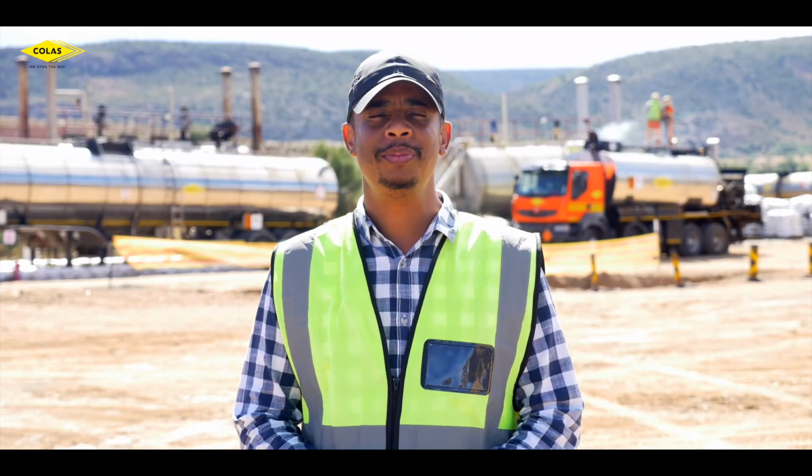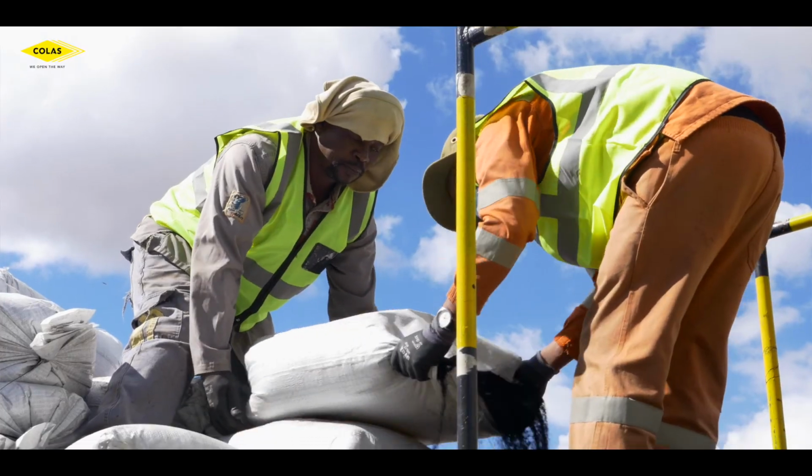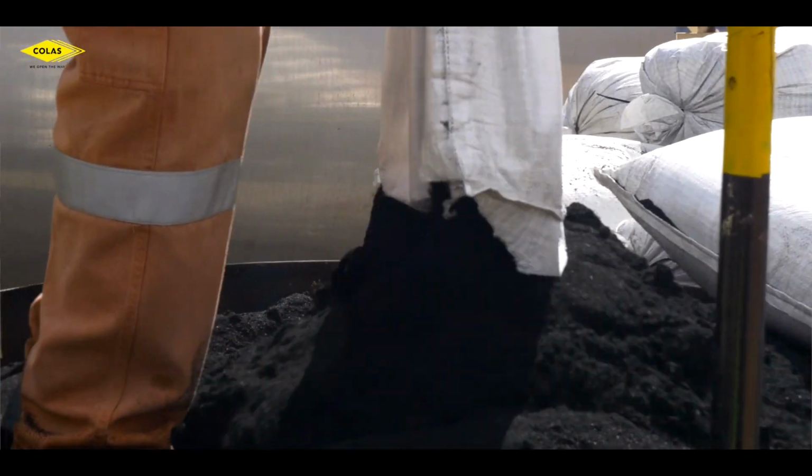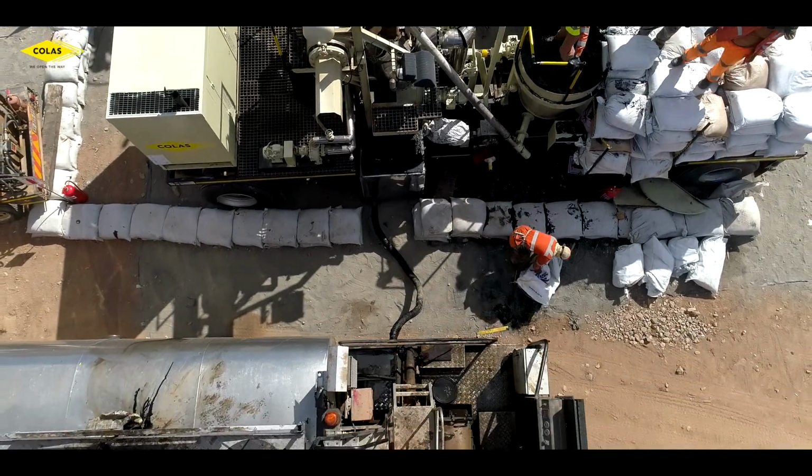You can see the team behind me. We are a team that consists of 10 people: 2 sprayer drivers, 2 assistants, 2 mechanics, 2 blender operators, the supervisor, lab assistant, and then myself.